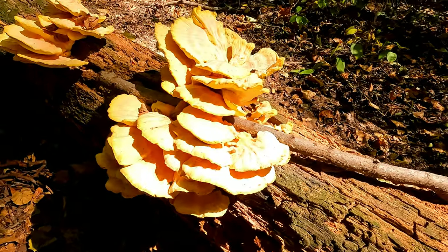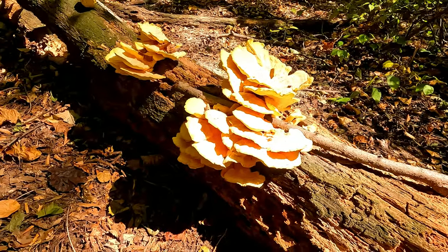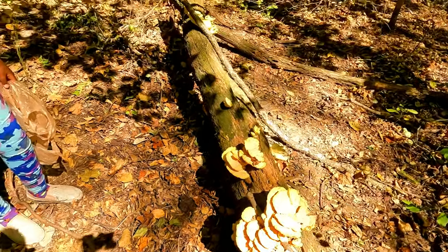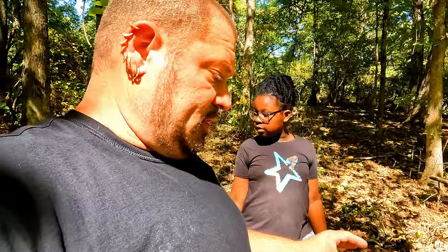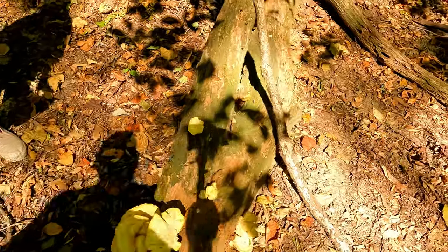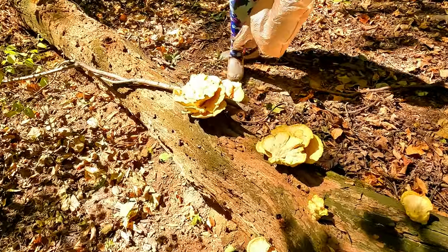You can eat these, but you got to boil them for a long time. Once you tear these off, they're living off that wood, so they're going to die. So if you're not going to cook with them, you leave them there until you cook with them. They're only up so many days out of the year, so you have to cook them pretty soon. I think in a week they're going to be gone. They grow on oak trees and different types of trees. They sell these for like $15 a pound sometimes, up to $25.